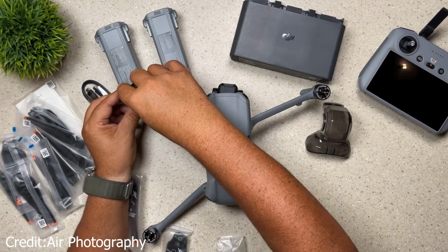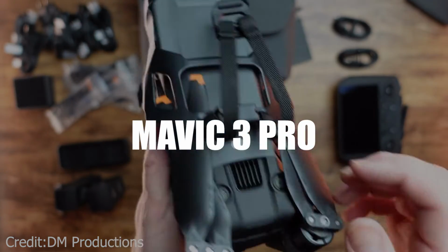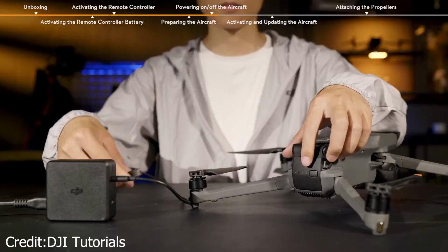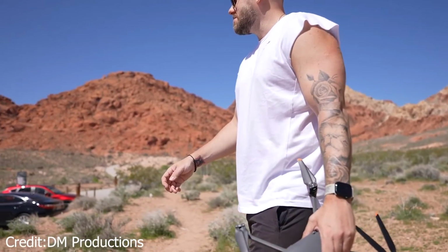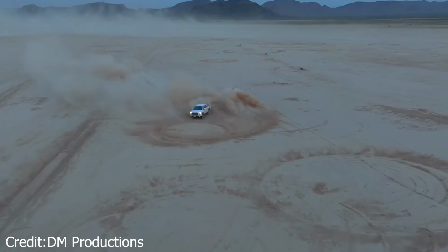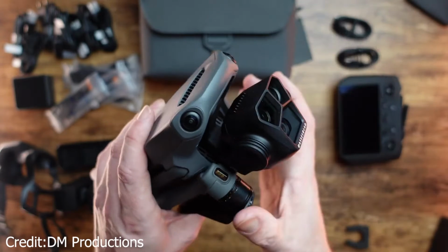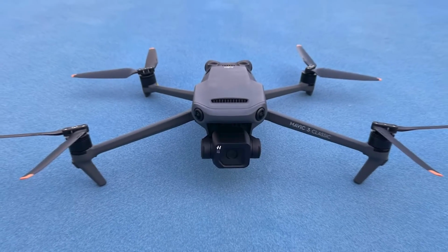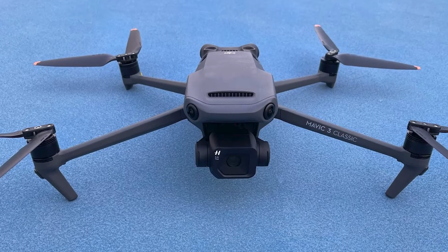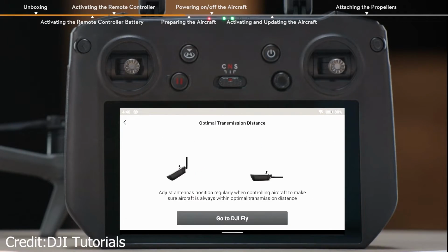DJI's new flagship, the Mavic 3 Pro, is the first consumer drone equipped with 3 cameras, 2 more than most pilots typically need. However, if you're an aerial photographer or videographer seeking the most versatile drone on the market, our testing indicates that the Mavic 3 Pro is the premium choice for you. We found the image quality of the main 24mm 4/3 camera, the same one used by the Mavic 3 Classic, to be the best. It excels in adjustable aperture, formats, and frame rates.